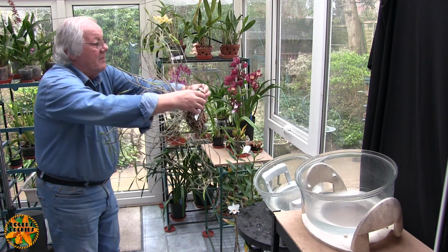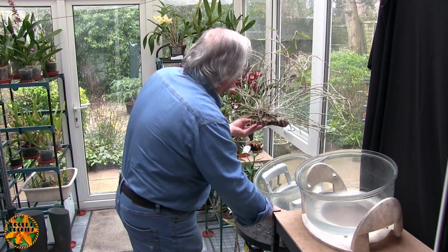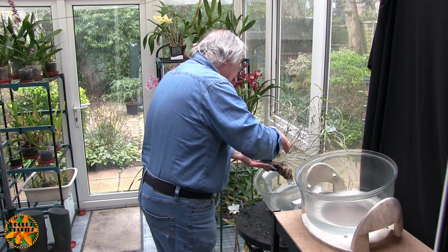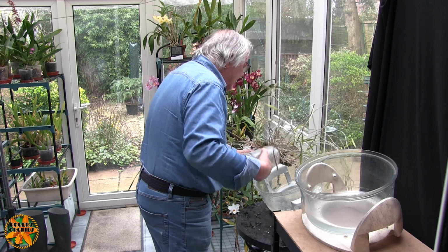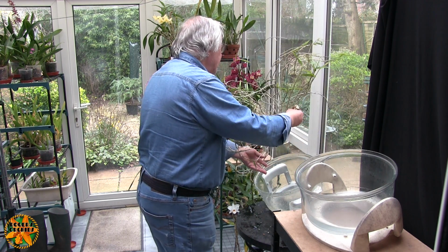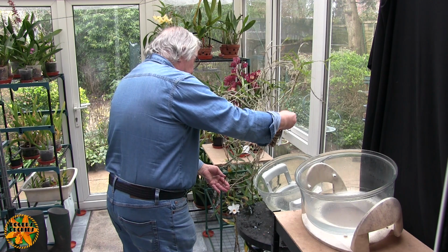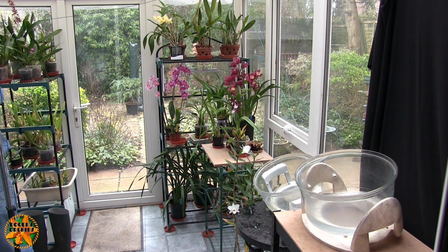It got remounted last year and it did produce some new roots. So I would think that when this comes back into growth this year, it will again rejuvenate the roots, get some new ones going and push on. But again, there's no sign of actual growths at the base and no sign of buds yet, but it's a bit early for this one. This is one of the later blooming dendrobiums. So we'll see what that does. The increase in temperatures could bring that back to life, who knows.